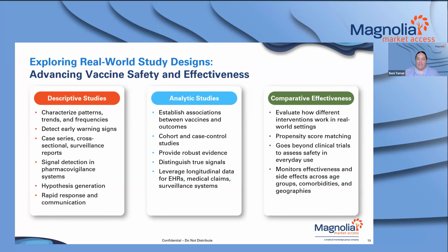So to talk to each of these in a little bit more detail, your descriptive studies are going to characterize patterns, trends, and frequencies of health outcomes. They're not testing causal relationships. They're just providing that foundational insight into potential public health issues. So common types of descriptive studies include your case series, your cross-sectional surveys, population surveillance reports, things like that. These are going to detect those early warning signs of potential adverse events post-vaccination. And they're going to provide a little bit of data into potential direction for the future signal validation, right?